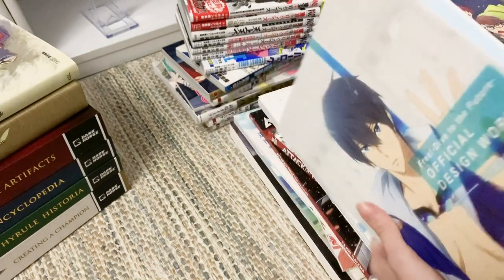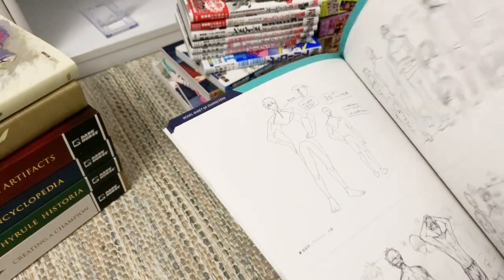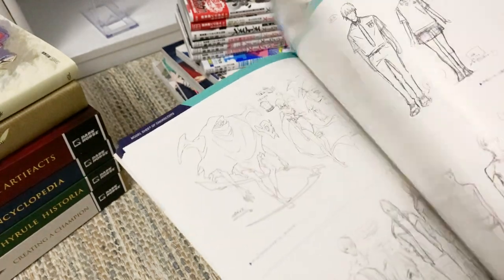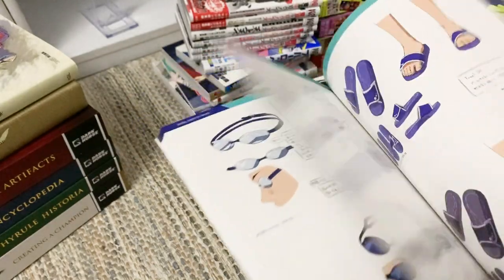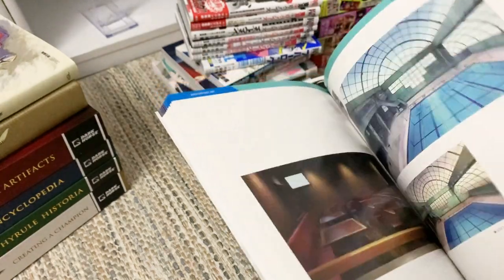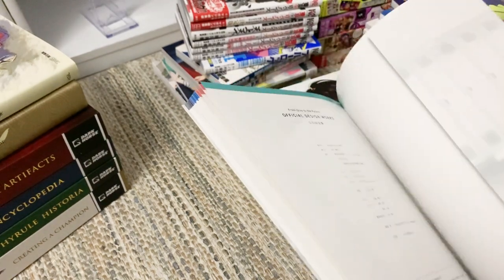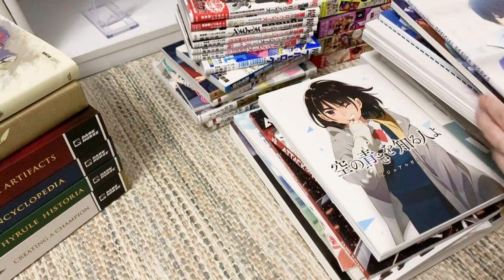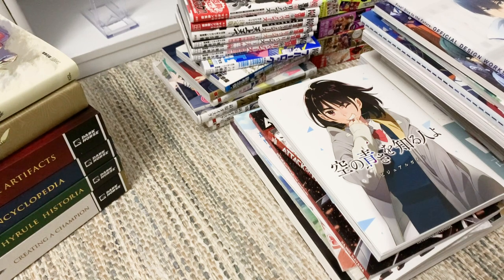And then the design works is more of the kind of sketches. So I find this really cool. And then there are some just illustrations, color illustrations mixed in with them. Some of the environments. I was happy to get this one as well. So if you are a fan of Free and you want to see these in more detail, I do have videos for them.